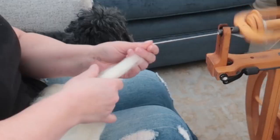All right, so we're gonna go spin this. I'm gonna spin it with a short forward draw and we'll see what we have at the end. And I am gonna try and hit some consistency, but you know, it's really not my high priority. Okay, let's go spin it.